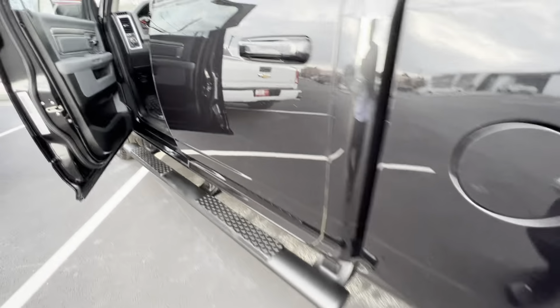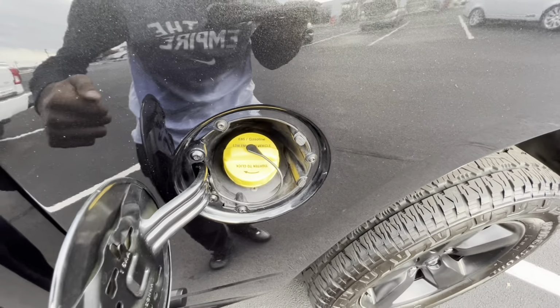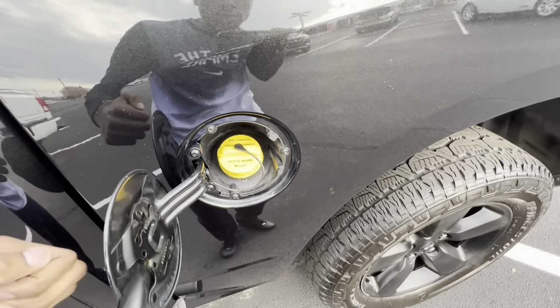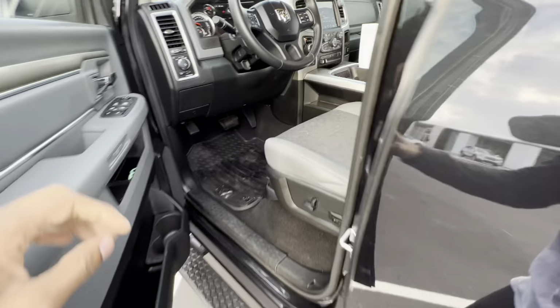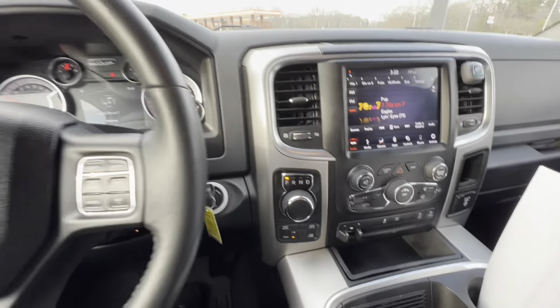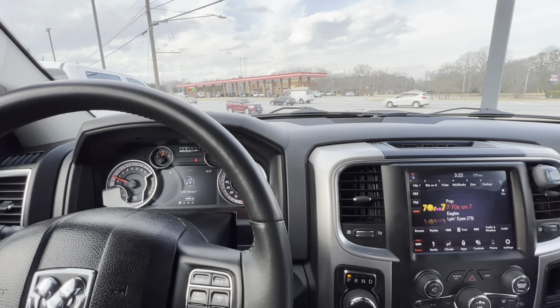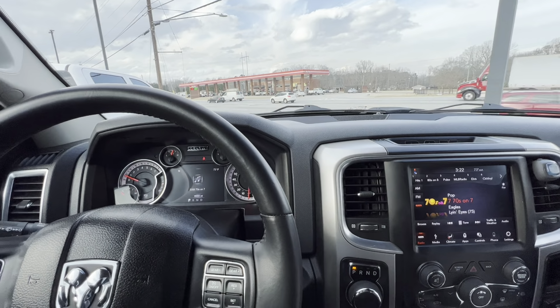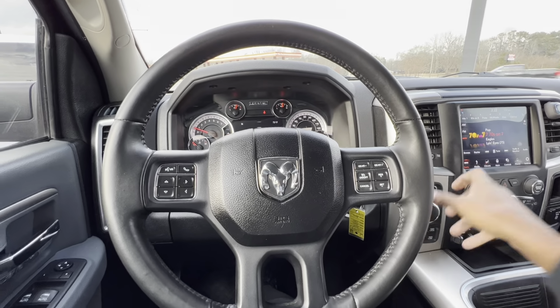It's nothing serious though. What type of gas do they use? E85, low emissions vehicle. E85. Is that a certain gas? 87, I don't know. Maybe it's saying it could use E85. But all right, guys, 99,000 miles. See what E85 is. All right, let's roll.